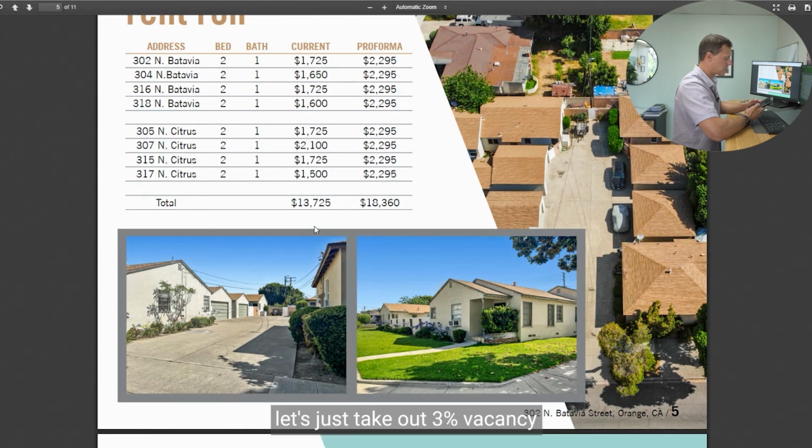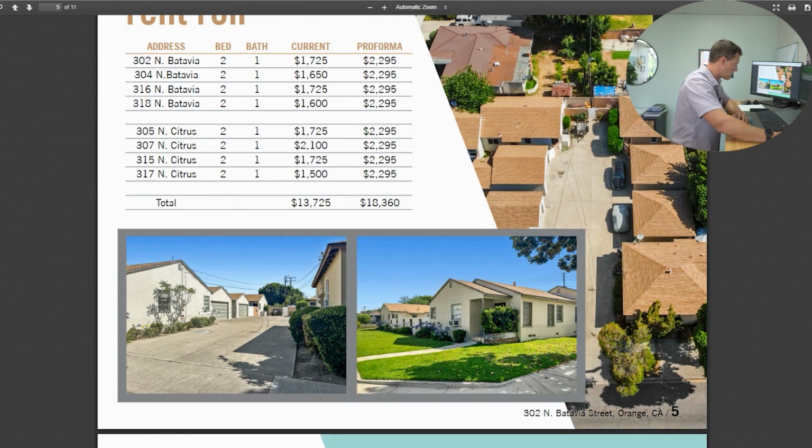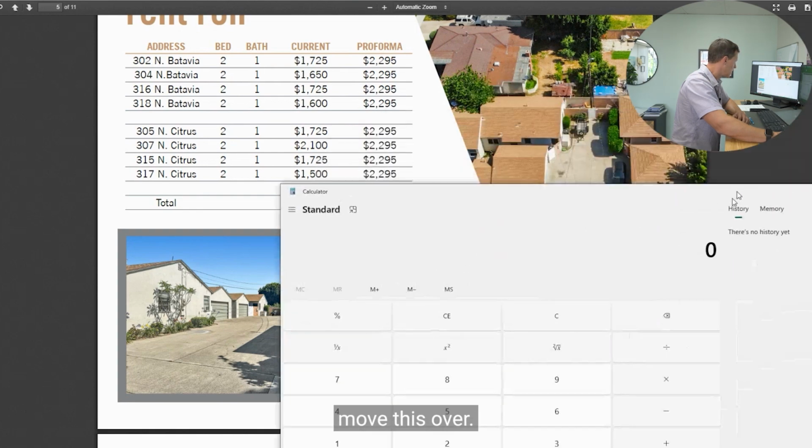$18,360. Let's just take out 3% vacancy, right? Let's annualize that number. Here, let me do it on the calculator so you guys can see. Bear with me. All right. Move this over.